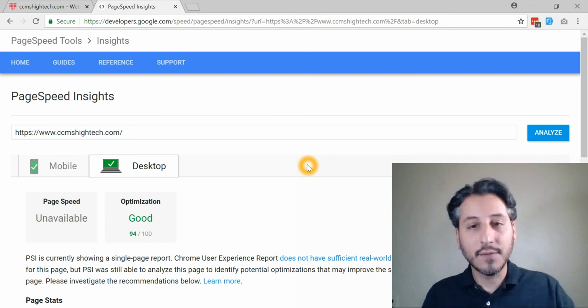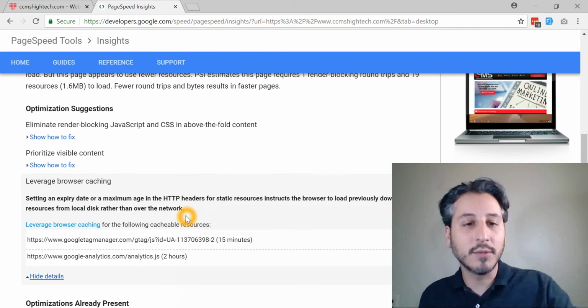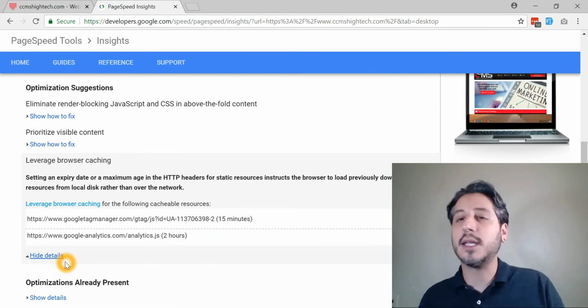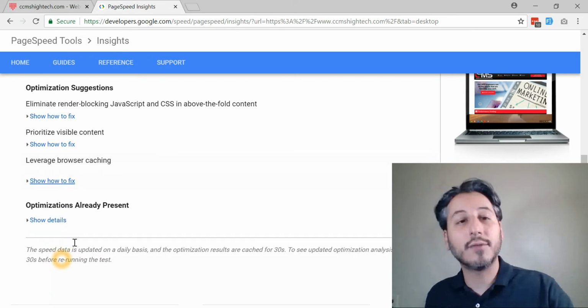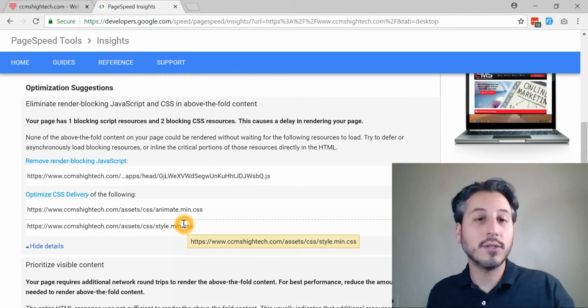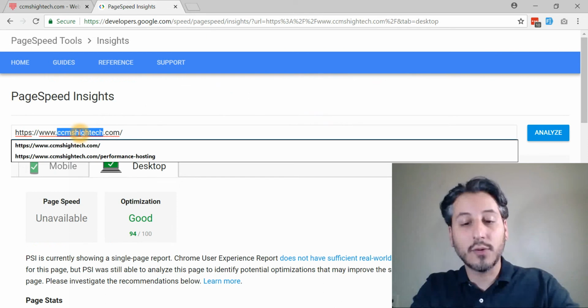With that being said, the other stuff that it's saying that we can optimize, so for example, leverage browser caching, this comes from some of Google's own services. So again, we'll tackle this in another video if you're interested in how to utilize JavaScript and cron jobs to get these few extra points. Other than that, for us, it's complaining about the style sheets that we use to make that look and feel. And then again, it's also saying that it's requiring a lot of scripting before it can load the rest of the elements. But at the end of the day, the score is a 94, so that's pretty good out of 100. Let's go ahead and compare this to another website.